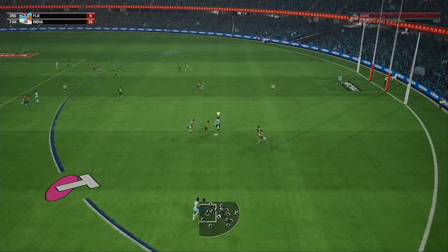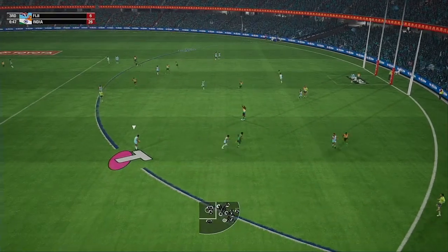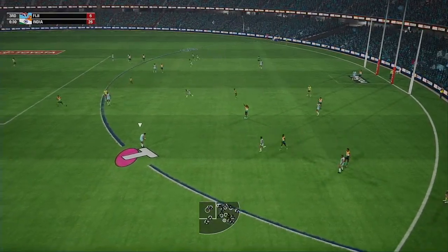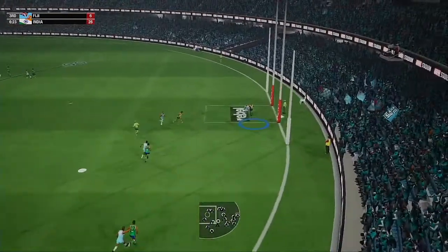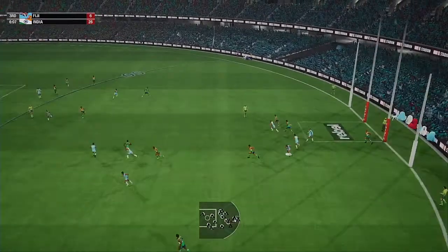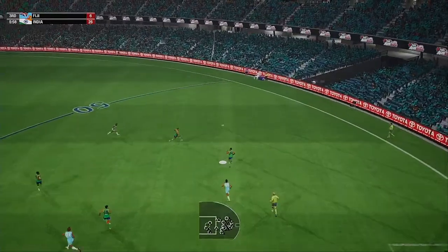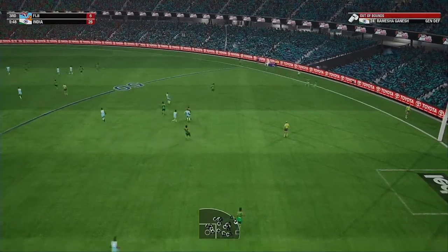Puts it on the boot. Strong with the body and wins the mark. 45 metres out. He takes aim. Does well to cut off the kick. Slick with the hands. Receives the handball and takes off. And the ball trickles over the line.